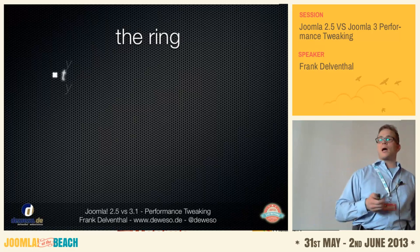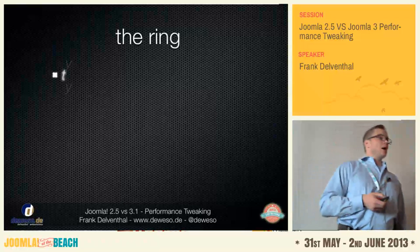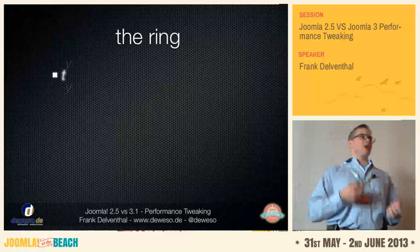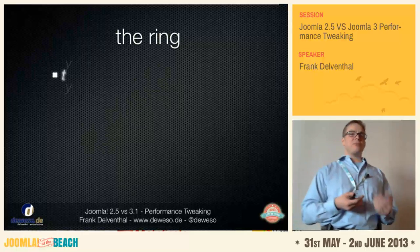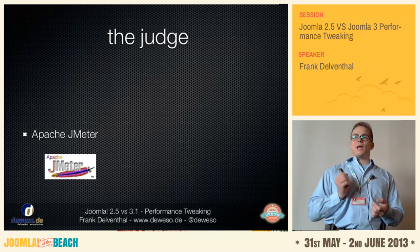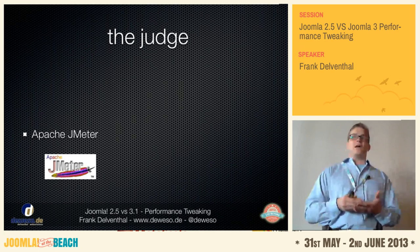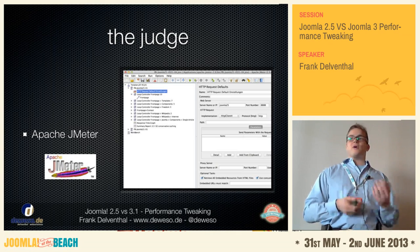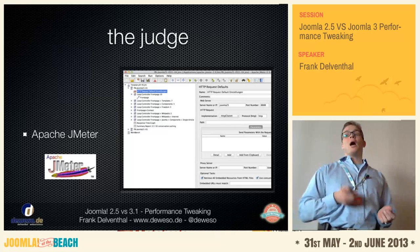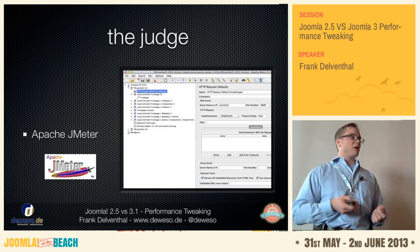Let's come to the judge. We have there JMeter. Anyone familiar with JMeter, Apache JMeter? Okay, last year I did performance testing just for 2.5 and I used Apache Benchmark and it was nice for seeing how things performed, but it did not have all the things that I really wanted to see and test. Apache JMeter is far more configurable, so you can actually do better real-life testing. To be able to compare them with a more realistic approach, I had to get myself into working with JMeter, which is actually very good. And if somebody wants to do some testing for themselves, that's the way to go.